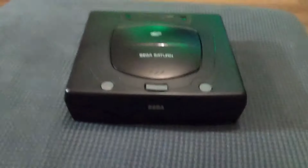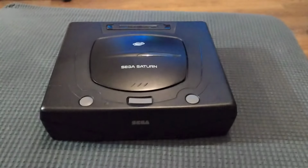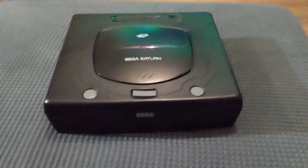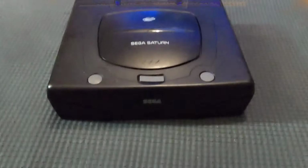And there we have it, guys. Today I picked up a Sega Saturn. It was £105. I had vouchers, so I was all good. I had about £250 of vouchers at the moment. So this was essentially free, guilt-free spending, as they say. Really good condition. I'm really pleased to get one of these.